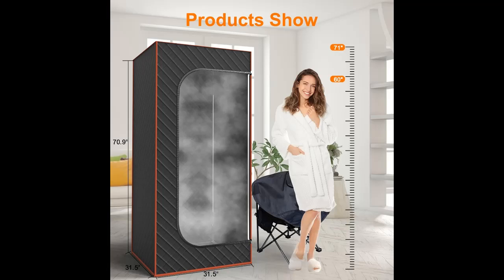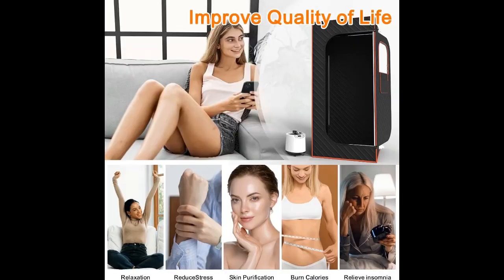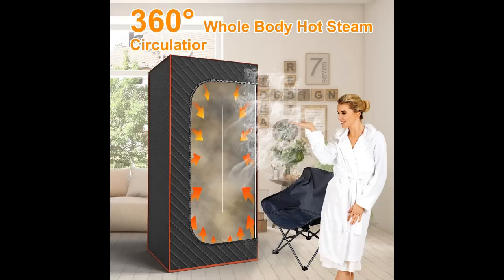Safe and durable. Crafted from high-density sealing materials and waterproof canvas, this portable sauna for home excels in heat retention, insulation, and ease of cleaning. It's free from unpleasant chemical odors. The steam generator is made of premium 304 stainless steel, ensuring rust resistance and durability. Featuring leak-proof technology and automatic power-off protection when the water level is low, dual safeguards ensure your safety.